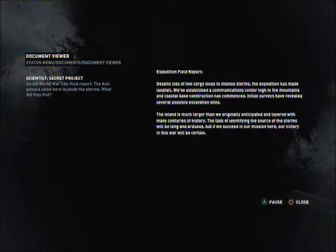Expedition Field Report. Despite loss of 2 cargo ships to intense storms, the expedition has made landfall. We've established a communications center high in the mountains, and coastal base construction has commenced. Initial surveys have revealed several possible excavation sites. The island is much larger than we originally anticipated, and layered with many centuries of history. The task of identifying the source of the storms will be long and arduous. But if we succeed in our mission here, our victory in this war will be certain.